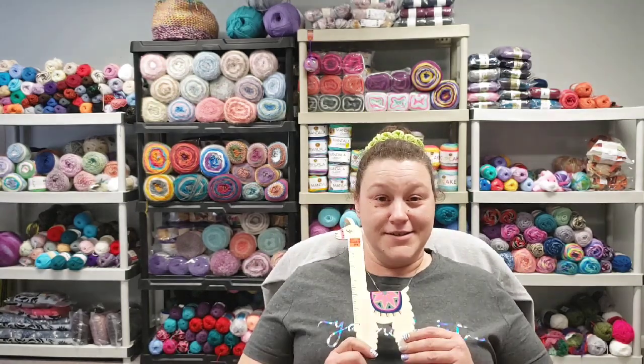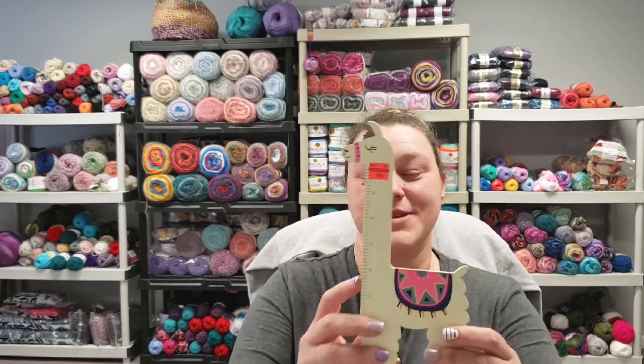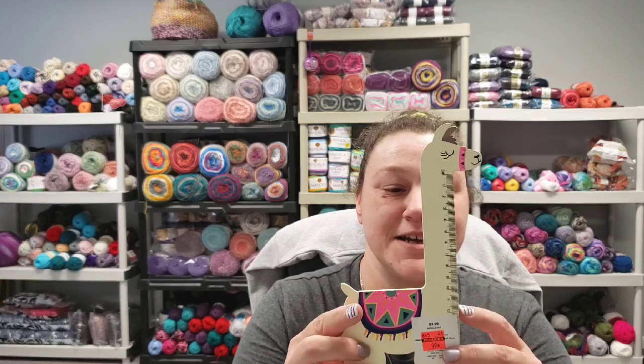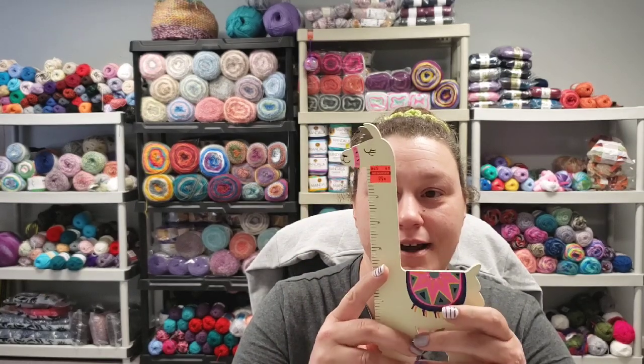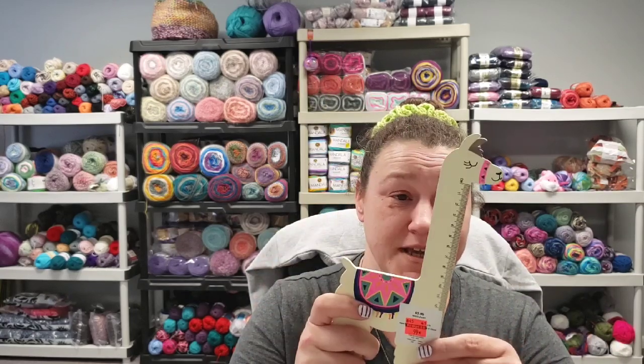So I saw this guy, and I'm like, oh yes, please, I definitely need you, and you're adorable. It's a llama. And it's a measuring tape. On this side, it has inches, and on this side, it has centimeters. I think he's adorable. He has a little crooked neck, as you see, but he's all right. I don't mind him having a little crooked neck. It still measures the same.